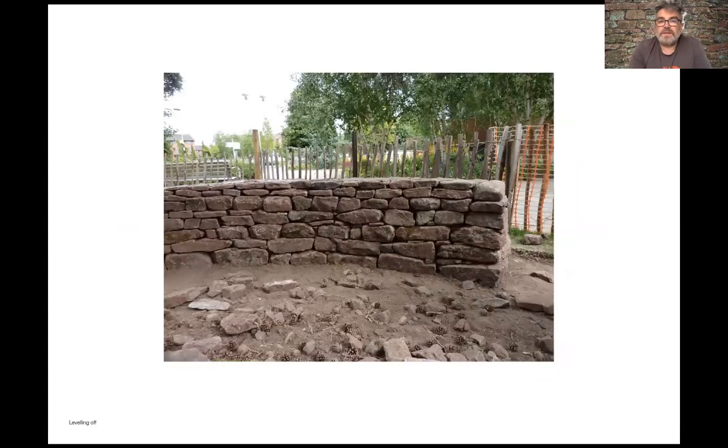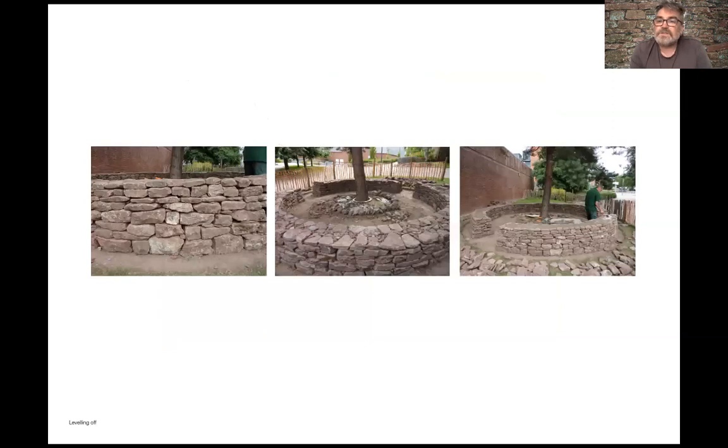So here you can see we're beginning to get to the height that we need. This again, just to emphasise, was all done by eye. So when I'm walling and walking around, I'm constantly using my eye to get an eye line and get a straight line. And here's some more.